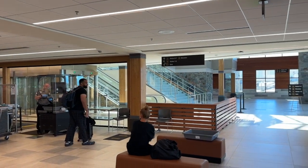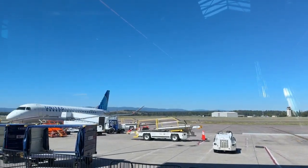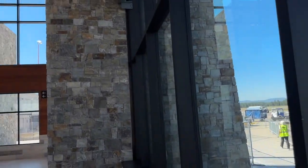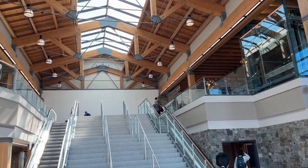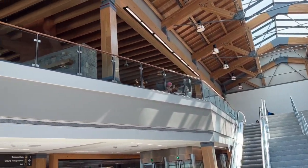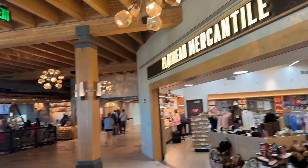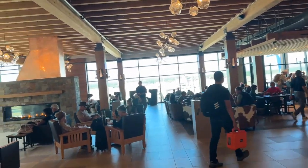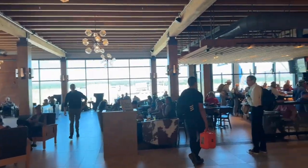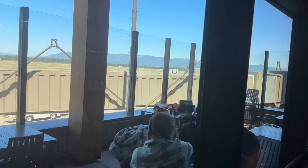And coming out of security, you walk into this big open area, with windows that look out onto the runway. And then you walk up the stairs to this, as you can see, brand new, open and light and modern airport. It's like we have a real airport now. There's a couple stores up here. They got this big bar. There's a giant fireplace. And even on the outside of this bar, there's a little place to sit outside.